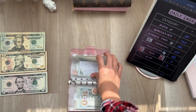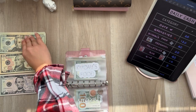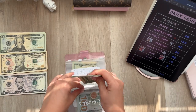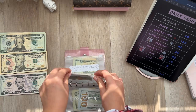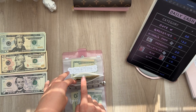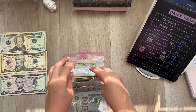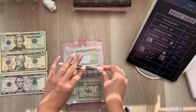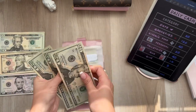Next is Kiyomi's food. So I still have money in her food. I did purchase it through a credit card, so I have to pay that off and then take that money out of her category. So right now she has $140. Next is personal, and personal is getting $20. I don't know why I have a 20 in here if I have change. I wonder if I put it back in here on accident, but that's okay. I'll take 40 for personal. And next we have toiletries. Toiletries is getting $40 and I spent 20. So I only have 20 left, but we'll add two more 20s. So we have 20, 40, and 60.